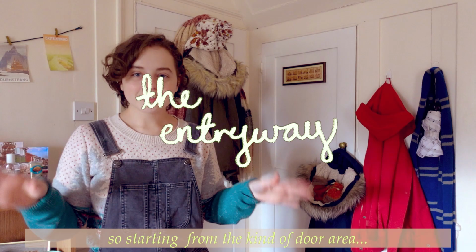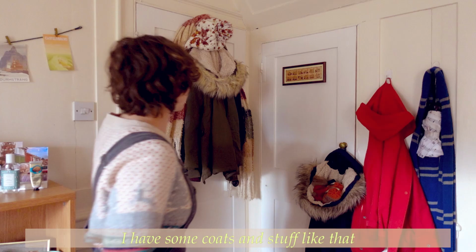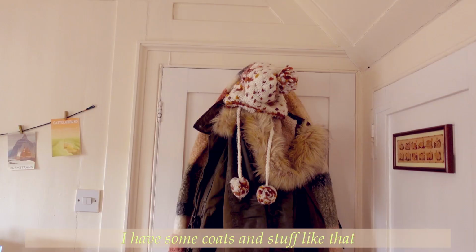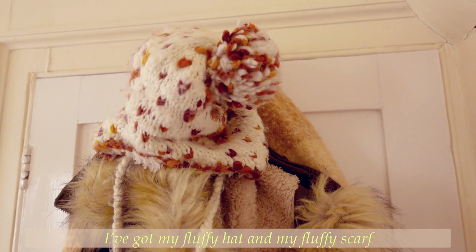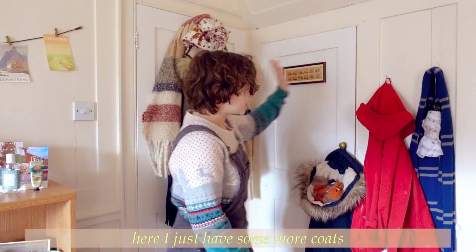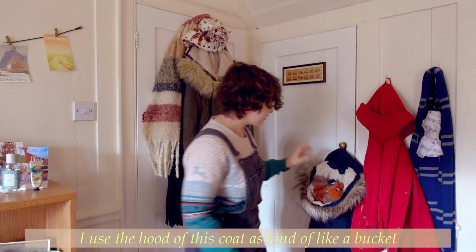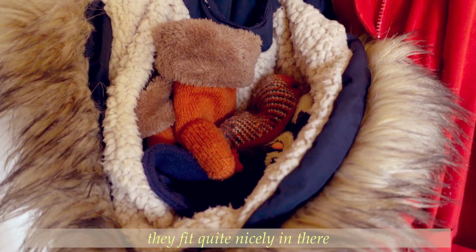So starting from the door area, this is what you see when you first walk in. I have some coats and stuff like that just hanging on the door. I've got my fluffy hat and my fluffy scarf. It do be cold here in Cambridge this time of year, so I've come prepared. Here I just have some more coats. I use the hood of this coat, kind of like a bucket, to keep my gloves and my fleece headband. They fit quite nicely in there.